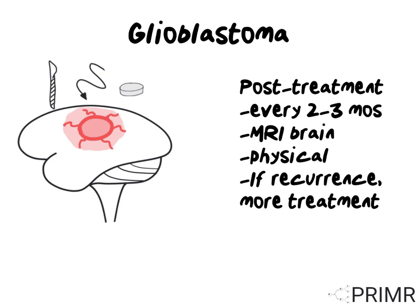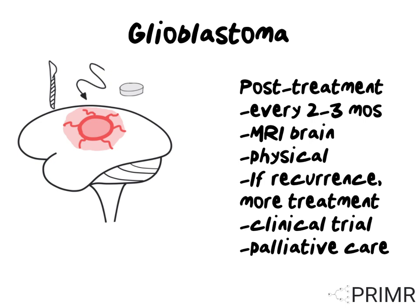Because this is a very aggressive disease and it is difficult to treat, patients may consider clinical trial enrollment. For patients who are not interested in any of these options, palliative care or supportive care to maximize quality of life is usually the best option.